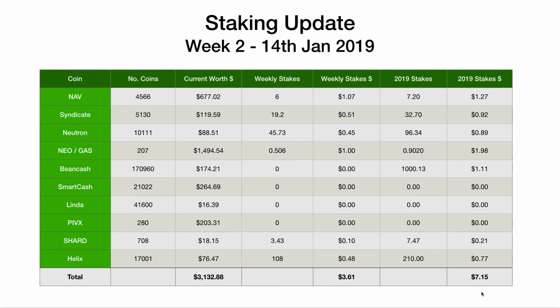The total for this year, $7.15, so we're miles below our target of $100 a week, but with the staking, obviously this is something that's going to grow over time, so as we receive our staking rewards and as I get more coins and I've got greater numbers of some of these coins, we'll start to get more and more stakes as the year goes on. So lots more coins to add into this list as time goes on. At the beginning of the year it's going to be very slow, but hopefully as the months roll on, we should start to pick up. Also, any kind of rise in price will be really nice for us and result in larger rewards.